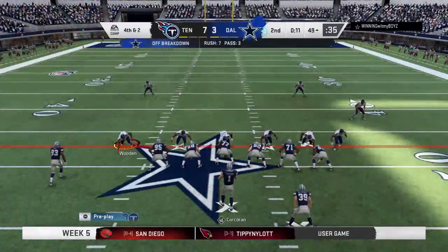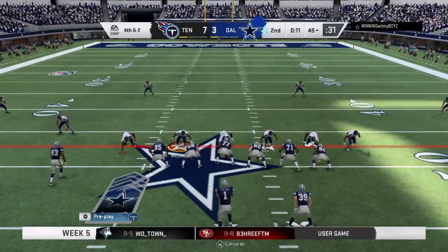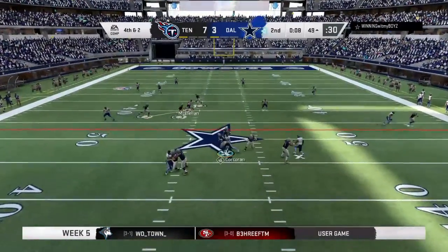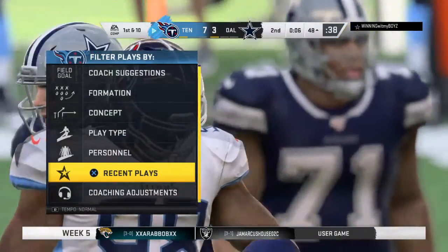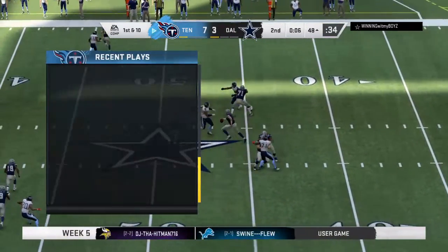They'll break the huddle here and go for it. This is fourth down. Five. On fourth down, Corcoran. And he can't get rid of it. He's taken down by Jeffrey Simmons. And that will force a turnover on downs.